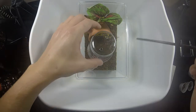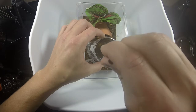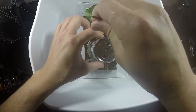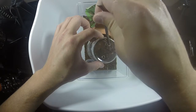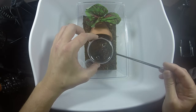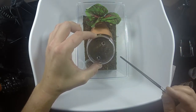Let's see if we can just coax her right down and into her hide. She does seem a little defensive, doesn't she? But that's okay. Yep. Get down there, little girl. Get down there. Come on.